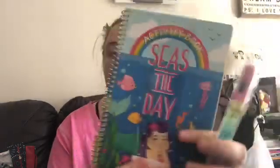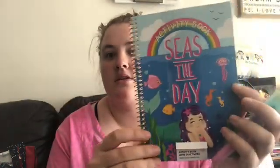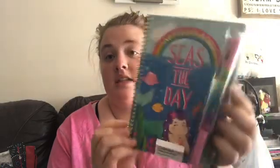And then I got this pretty pen and this book for my niece for her birthday. And it lights up and changes color. It's an activity book, and it says Seize the Day, and it has a mermaid on it, and I love mermaids. I hope she likes it. She's actually turning 4. So I mean, I hope she likes it. I'm sure she will. So that is my haul. That is all.